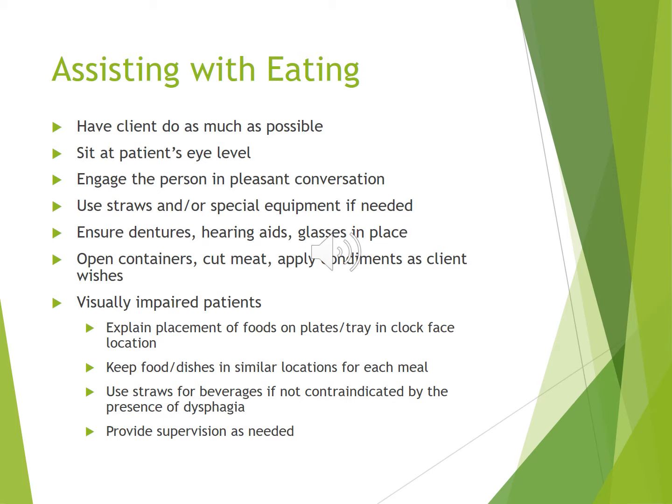For the visually impaired patient, it's always good to set their tray up and explain the placement of their food. It might be wise to say your milk is placed on the left side of the tray towards the back. Your fish is in the front of the plate.